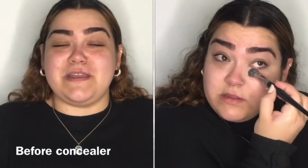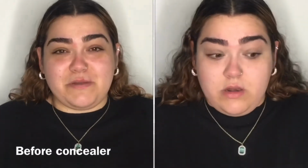So this is the base so far. I have a lot of concealer on, but you can't tell at all, because the concealer is so lightweight, it's not settling into any of my creases. So the next product I went in with is this here.